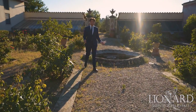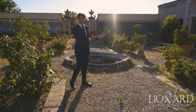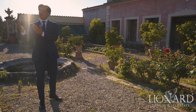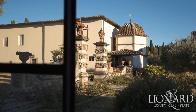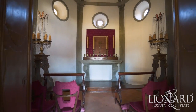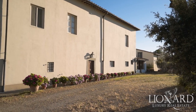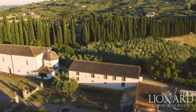We are now standing in the rose garden, and on our left we can see the actual lemon house. This is where the lemon plants are kept during the winter. And on the right side we can also see the private chapel of the villa, which is another particular feature of the important historical villas in Italy. And on top of this, the property also measures another 1,000 square meters of building, which are spread out on the land and are mainly used for agriculture.